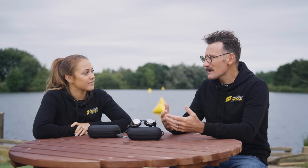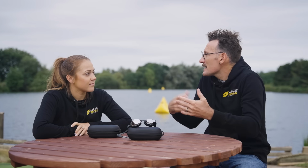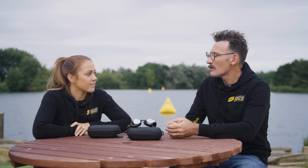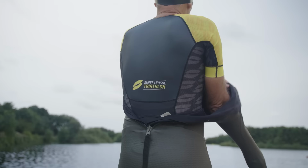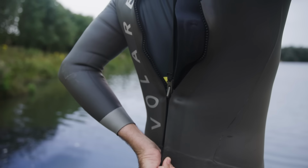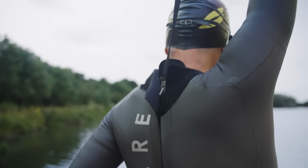But taking someone there is going to give you that safety blanket. It's going to give you that confidence, especially if they've been there before. They can help you even put on your wetsuit. The amount of times I've seen people with the zip on the front, not the back, it's absolutely hilarious. So yeah, definitely take a friend.